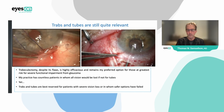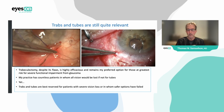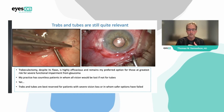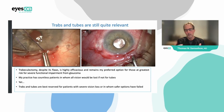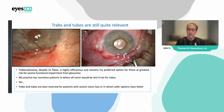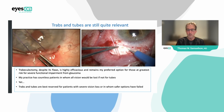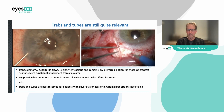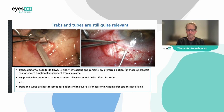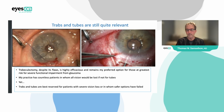It's my preferred approach for patients that are at the greatest risk of vision loss from glaucoma. I think a really high quality trabeculectomy is an extremely valuable tool for a consultative glaucoma specialist. Some of the younger glaucoma specialists don't like to do trabeculectomy, understandably so, but there are patients that need aggressive surgery, and I still use that strategy quite a bit. You can see on the left is the trabeculectomy, on the right is a tube shunt. I tend to use Baerveldts and Ahmeds and the newer Ahmed, the ClearPath. I tend to use all three of those a fair amount.